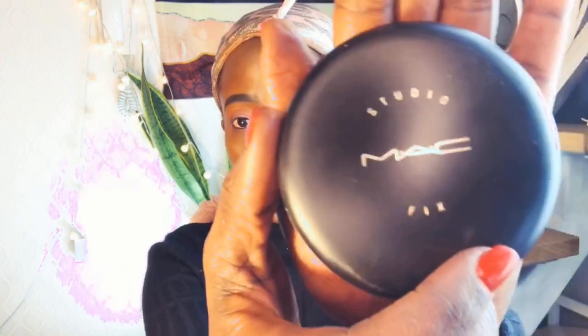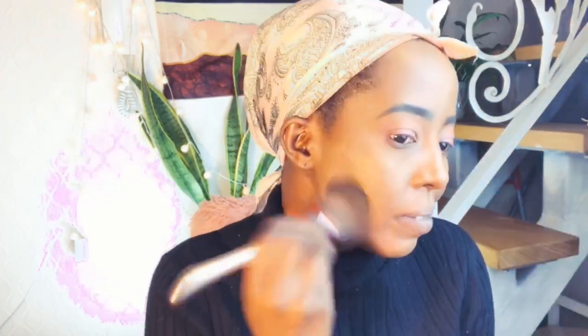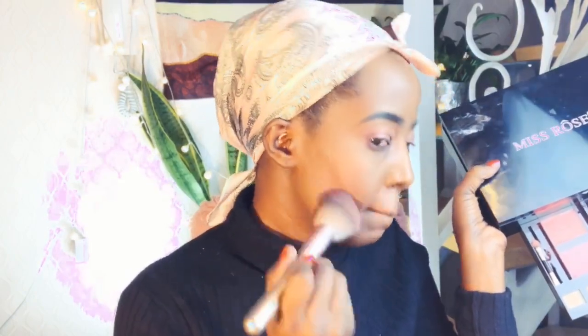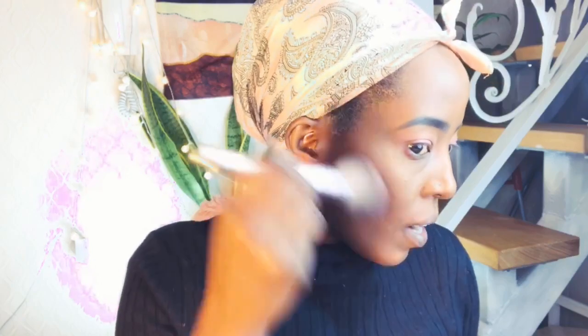Apply finishing powder, and for finishing powder I'm gonna be using my MAC Studio Fix, and I'm using NW55. I'm gonna be using my Miss Rose. What I'm gonna be doing, I'm gonna be mixing two colors together, and you wanna just put a little bit on your cheeks to give them some definition, and then you wanna blend that out.